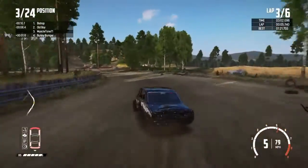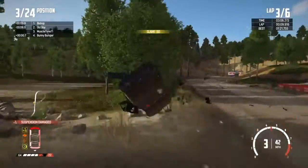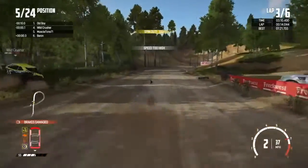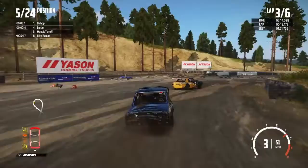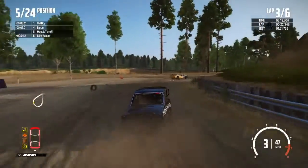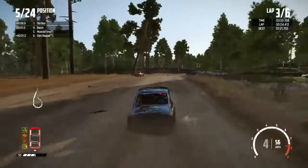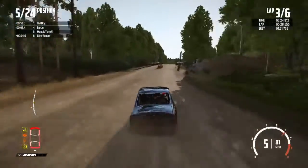Haven't seen a boomer in this race, so... Oh, I found one! It's a killer bee. Again. Oh my god, my doppelganger just got sent to the tree line. How many tri-stars are in this race? There's a minimum of 3 tri-stars. And none of them are very good.